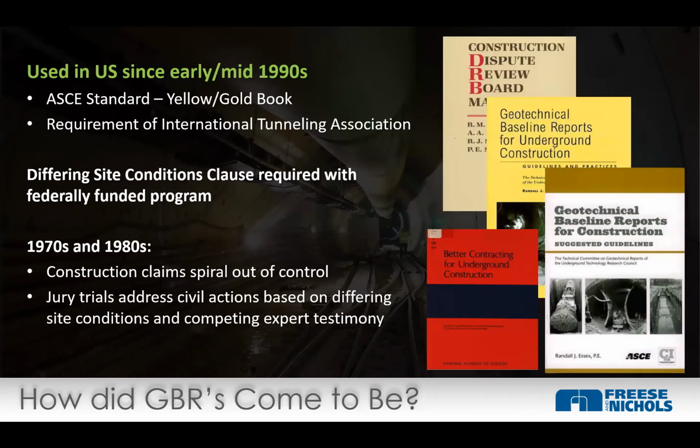These have been going on in the United States since the mid-1990s. There's a couple different iterations of the ASCE guidelines. The gold book, the one that's shown in the bottom right-hand corner there, is the current best practice manual. It also, like the baseline report itself, is not long. It's a pretty small one. It's actually so small you sometimes lose it on your bookshelf. It's squished between two larger books.